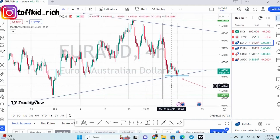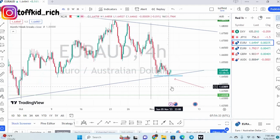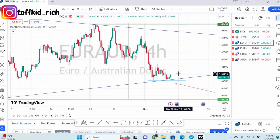So since it's a third touch of my trend line and also giving me a W pattern here, I just want to wait for this 4-hour candle to close very nicely. After the 4-hour candle closes super nicely and is able to engulf this one right here, then I'll be taking my position right at this point here.